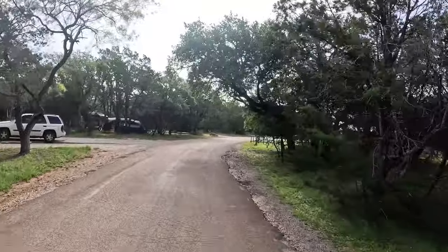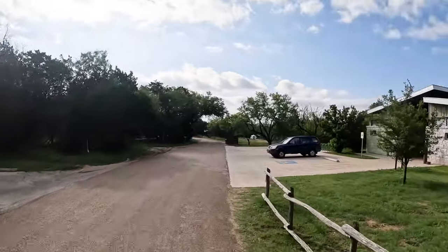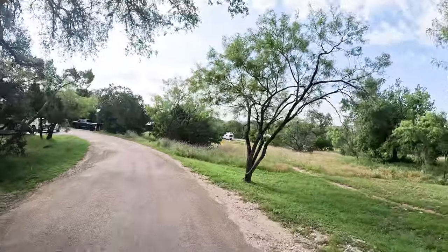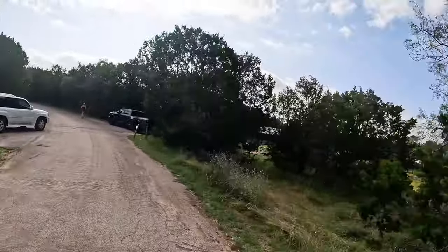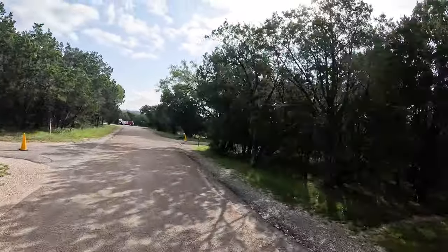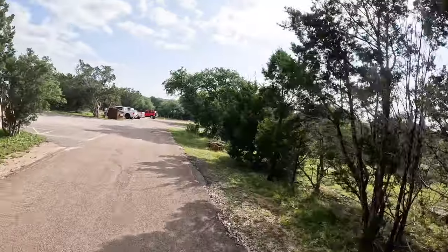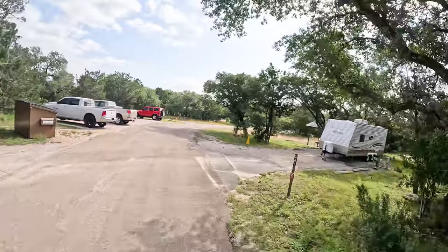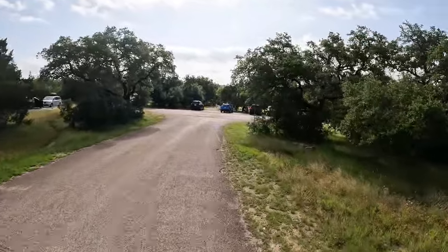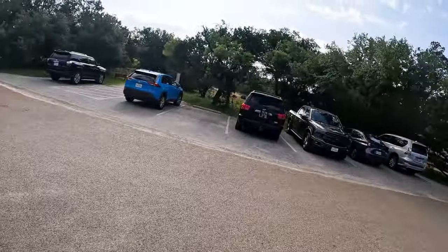Down to the end of the, this is the bisecting road. We'll go to the end and turn around and come back, and just do a reversal repeat of what we just did. Back at the Trammel Crossing parking lot. Turn around and do it all in the opposite direction.